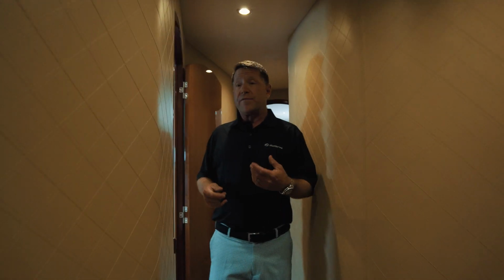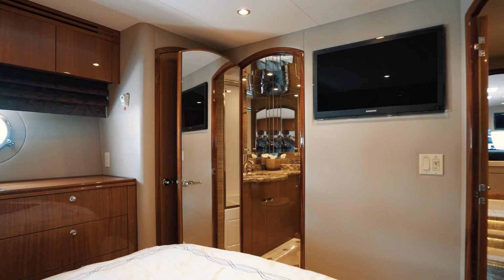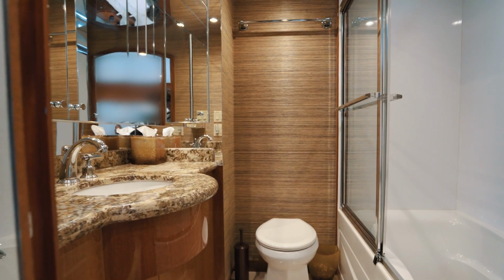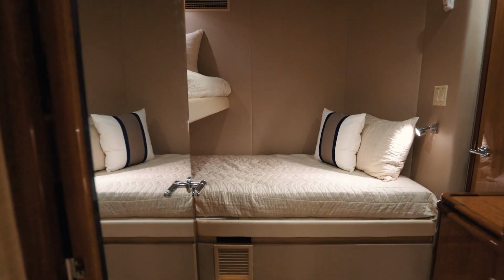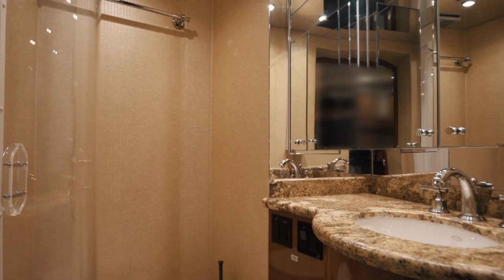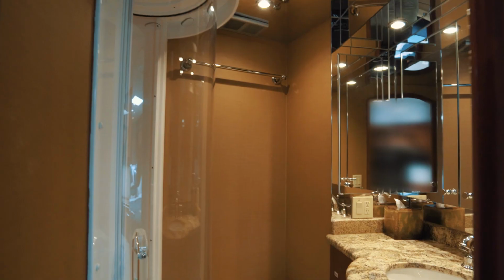As you make your way forward from the master, you're gonna have one of your main VIPs to port. Got a queen stateroom bed. And again, full in-suite bathroom, great shower. Forward to that, you're gonna have a starboard stateroom with over-under bunks. And then your second main VIP in the boat is gonna be up in the bow here. Another queen-size bed with an in-suite head as well.